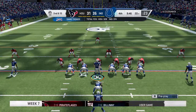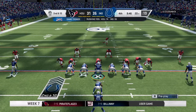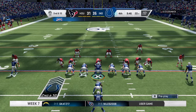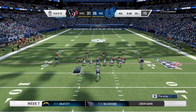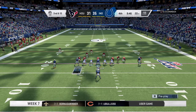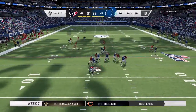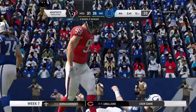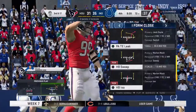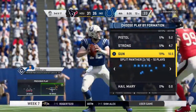After the incompletion, here's 2nd and 10 from the 20. Pick it up. Now Luck. Rush coming, and he's taken down. J.J. Watt, he's the one to get him, and that is sack number 7 for him on the year.